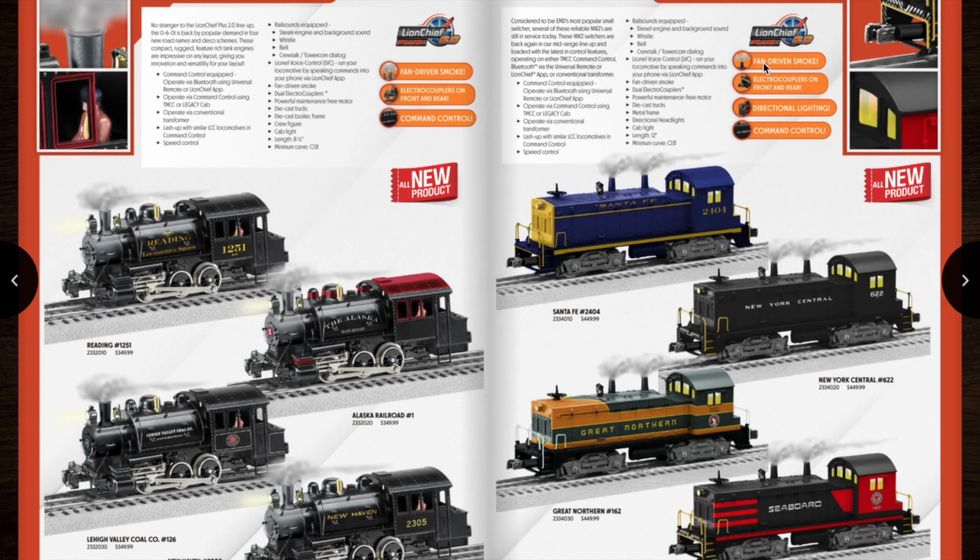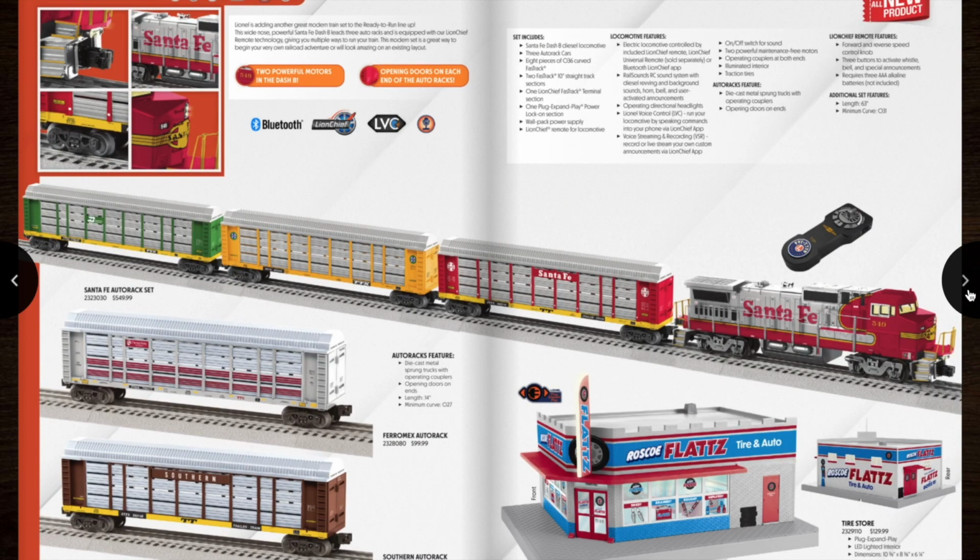Wow, okay. Very nice. Get a couple different road names in here. You get BN, Santa Fe, and then Santa Fe. So it's kind of like the Burlington Northern, and then you get Burlington Northern Santa Fe. To get all three, that's cool.